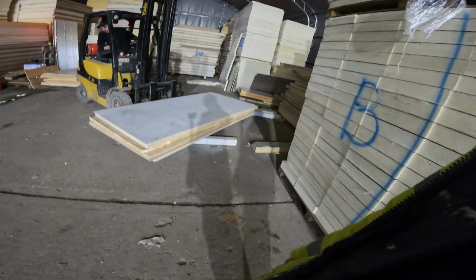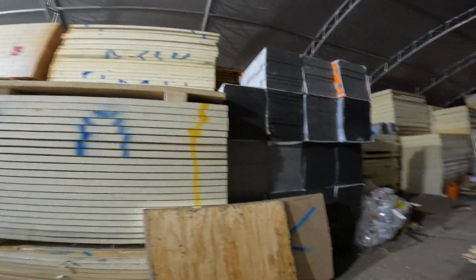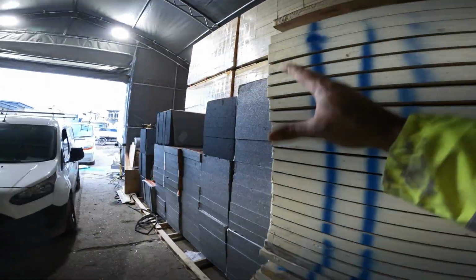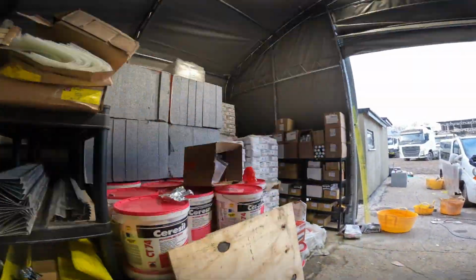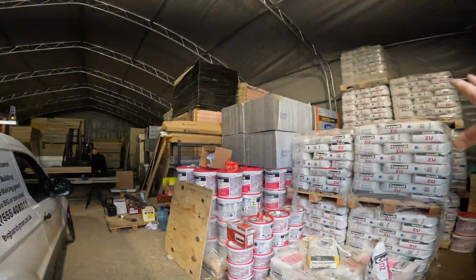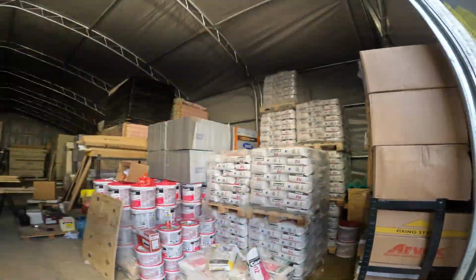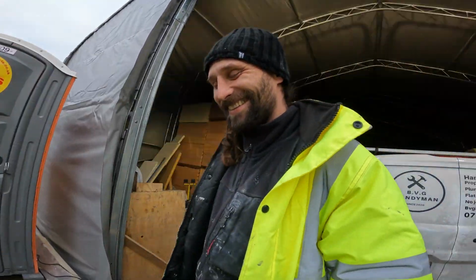All right, so we need to take this one off. Is that it? That is all that we have. We had the pallet. Go and find something around here. Well, that is all mine. Woohoo! Free. This is all mine, yeah? If you want to get your wallet out, mate, give me some readies. You've not got enough.